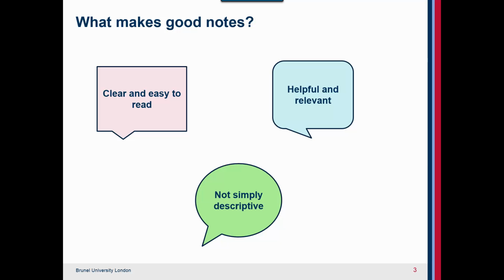Another thing that makes good notes is that they need to be helpful and relevant to your topic. So again, you need to be making decisions as you read and write your notes so that you are filtering out what is irrelevant and you're only incorporating into your notes what you think is most appropriate and relevant to your particular field of study or your assignment. Another thing that makes good notes is criticalness and analytical notes that you've been able to engage with that are not simply descriptive.